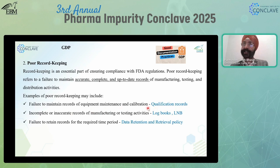So qualification records have to be ensured with the quality team, whether it's the quality assurance unit function. Incomplete or inaccurate records of manufacturing and testing activities, lab notebooks, logbooks, MBRs, PBRs. Failure to retain records for the required time period. Data retention and retrieval policy is very important as per FDA requirements. All these are a part of good documentation practices to ensure that record keeping is up to the expectation mark.